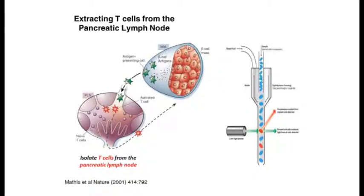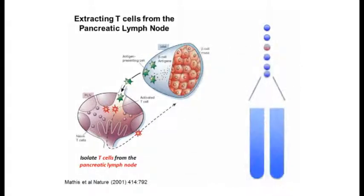And the way the machine works is that all of the pancreatic lymph node cells are passed through a laser beam, and then they're characterized, and the machine decides very quickly whether this is one of the cells that we want to study or whether it's not. So if it's not one of the cells that we're interested in, it gets passed into a waste tube.